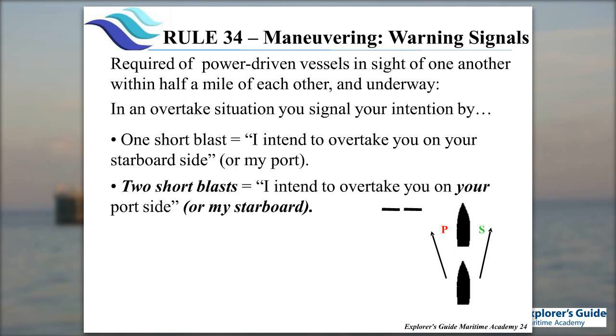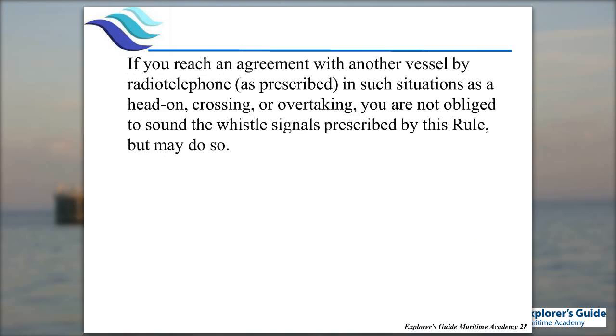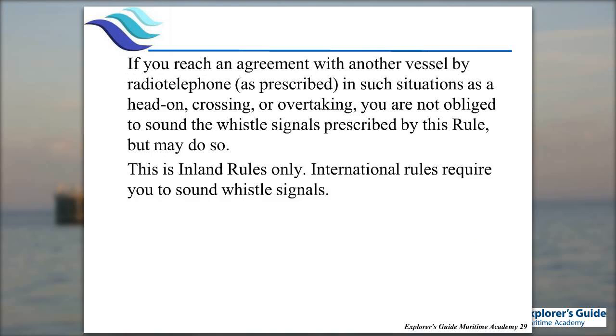When you read questions and look at situations, am I talking about your boat or am I talking about her boat? If I'm overtaking her on her port, it's 2 shorts because she's going to see my starboard. If I'm overtaking her on my port, 1, because it's my port. So again, keep in mind, is it hers or yours? If in agreement, again, we reiterate the same signal back. We can also reach by basic radio. Most of the stuff now is done by radio. We don't do the signals.